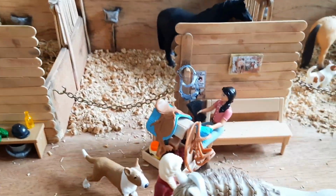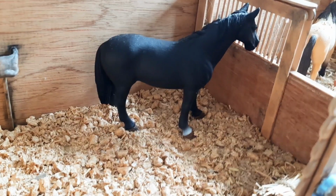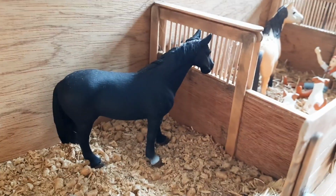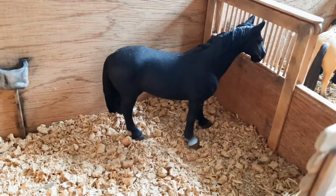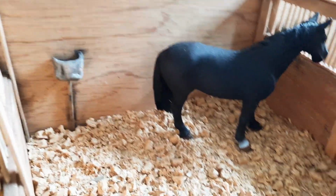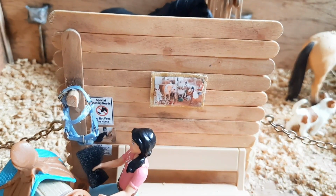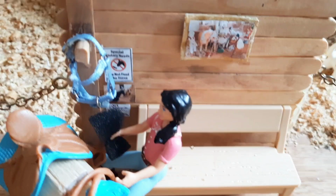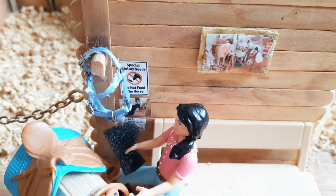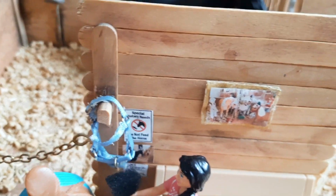Moving back down this way, we have Jet's stall. He is a Hanoverian stallion and he is gorgeous, and he's just watching his neighbours through the bars of his stall, which sounds a bit sad, but no, he's just chill. And next to him he's got his waterer thing, I still don't know what it's called. There's his hay bale, and out the front of his stall there's a lovely little picture of some ponies. There's his name card down there, buried in the pile of stuff. There's a picture of him and also a sign saying he has special dietary needs.